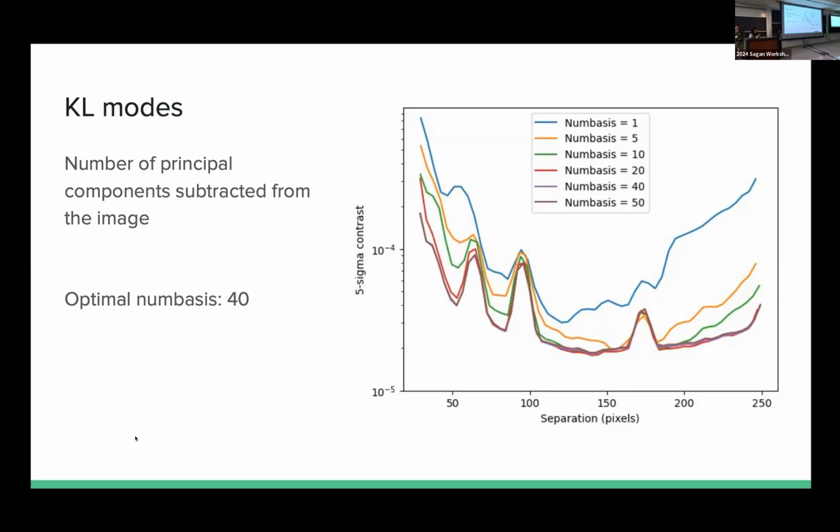What we were surprised about is that for inner planets, like smaller separations, the best contrast is reached with a high number of PCs. And for large separations, then the optimal modes are 20, the red line. And we were surprised because usually you expect it to be the other way around.